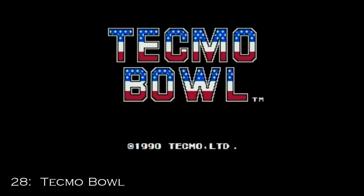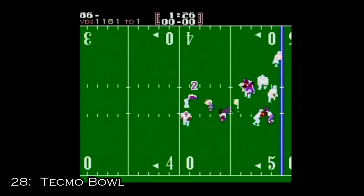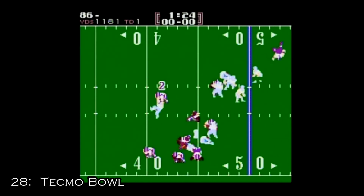28 is Tecmo Bowl. I fucking hate football, but people love this game. I mean, I guess it's okay for football, people like it, so it's on here.